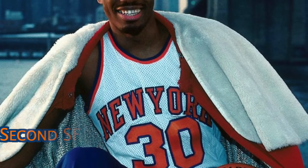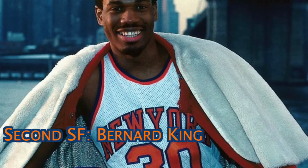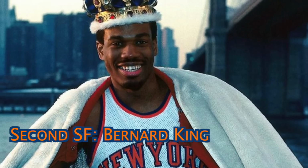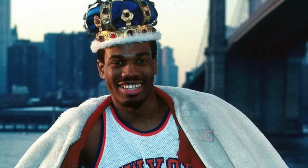The backup small forward is one of the most explosive players in Knicks history, Bernard King. I honestly went back and forth whether I should start Melo or Bernard King, and ultimately I went with Melo for the simple fact that he was a better three-point shooter, and the rest of the starting unit desperately needed that help.